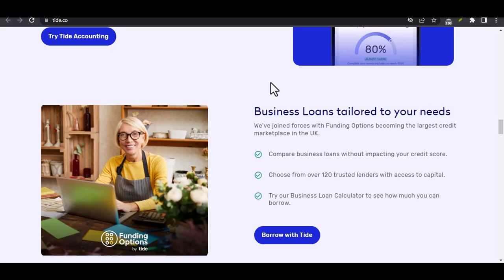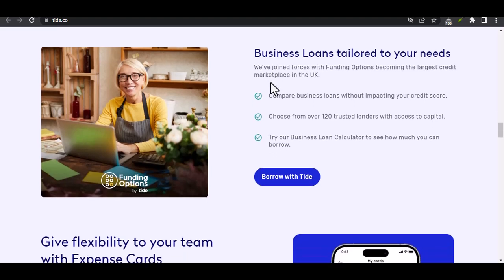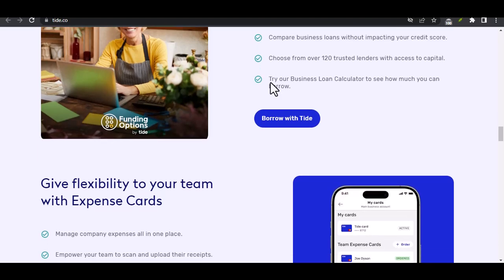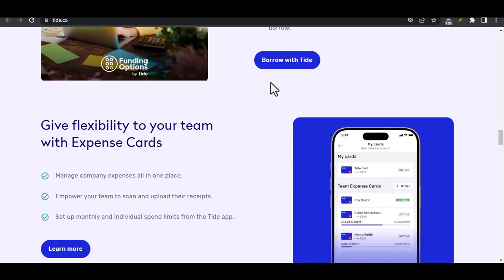Cons. Transaction fees after exceeding free limits. Paid plans for higher volume businesses. Not a traditional bank, might not offer all the services you need. The verdict, it depends on your business needs. Ultimately, whether Tide is right for you depends on your specific business needs.